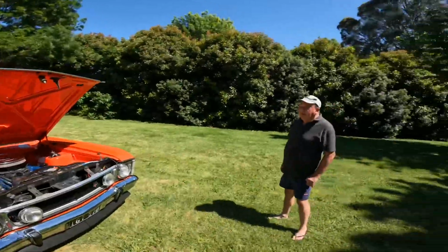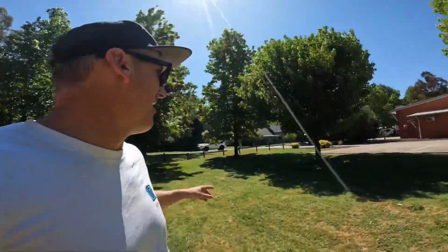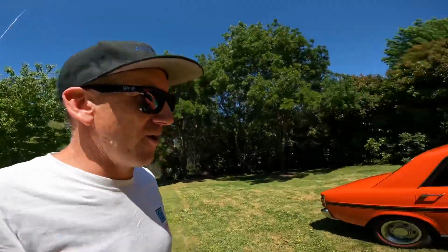Bloody awesome. 3-to-1 diff. I put 31 spline axles in it, so she's tricked up for skids. Not that we do skids in this car, we're not allowed to. You're not going to do skids this weekend. I don't know if you've seen any of the hot rods and street machines coming past, but she's a pretty wild weekend.